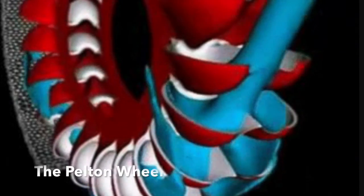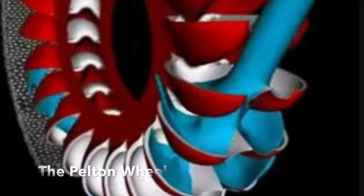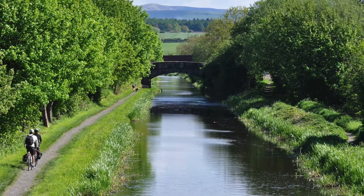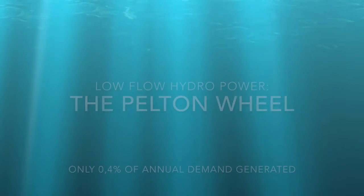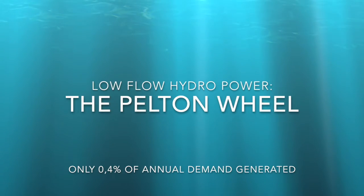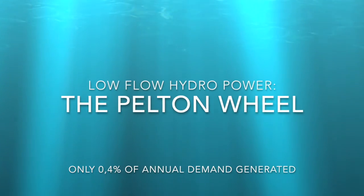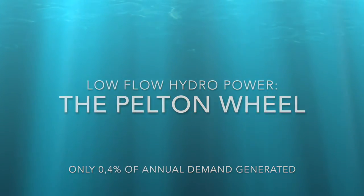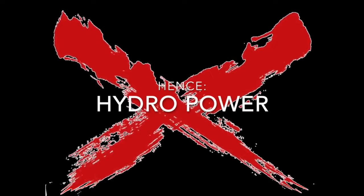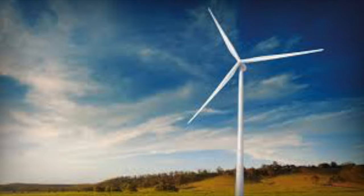We therefore looked into Pelton wheels and other low-flow hydropower technologies, but could not find any technologies that were efficient enough with the depth and the flow that was present in the Union Canal. We figured that by using a Pelton wheel in the Union Canal, it could only generate about 0.4% of the annual energy demand per unit, and it was determined that it would simply not be efficient enough. Hence, we scrapped the idea of using hydropower as a renewable resource for our site.